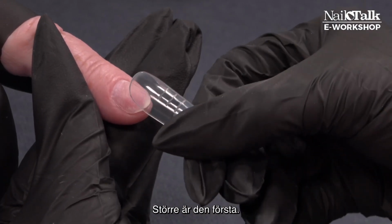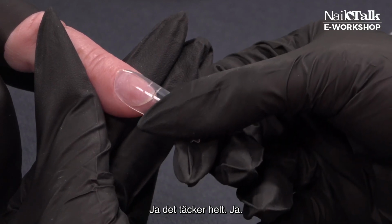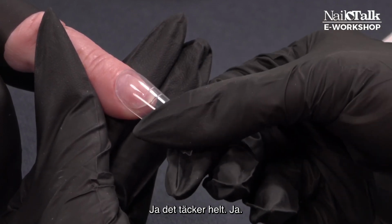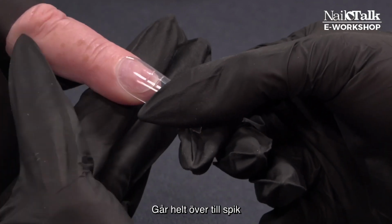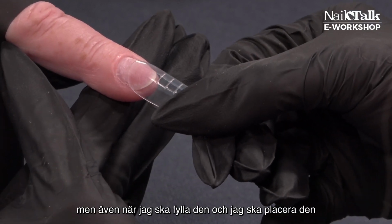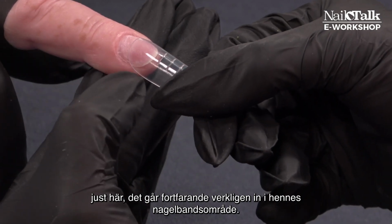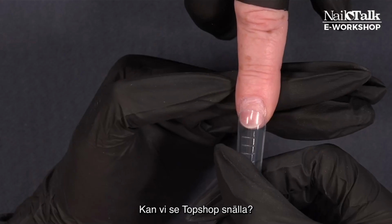It's the first. And if I fit it like this, as you can see, it totally covers the side walls. Yes, it completely goes over the nail. But also, when I'm going to fill it up, and I will place it right here, it still goes really into her cuticle area. Can we see top shot, please?